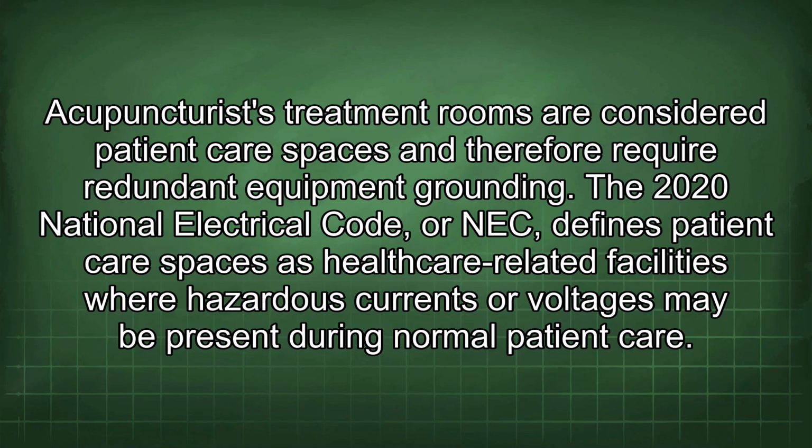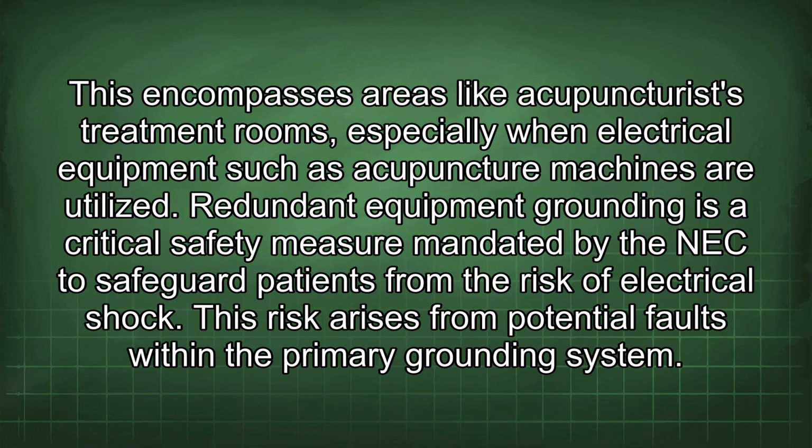Acupuncturist treatment rooms are considered patient care spaces and therefore require redundant equipment grounding. The 2020 National Electrical Code, or NEC, defines patient care spaces as healthcare-related facilities where hazardous currents or voltages may be present during normal patient care. This encompasses areas like acupuncturist treatment rooms, especially when electrical equipment such as acupuncture machines are utilized.